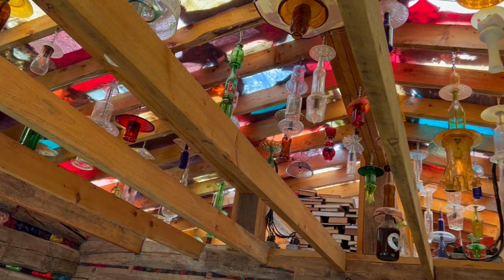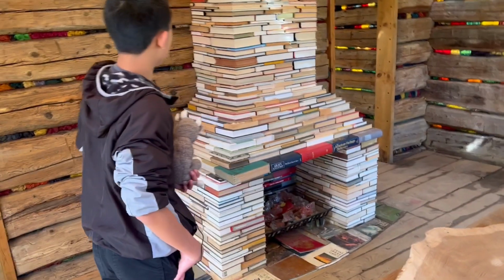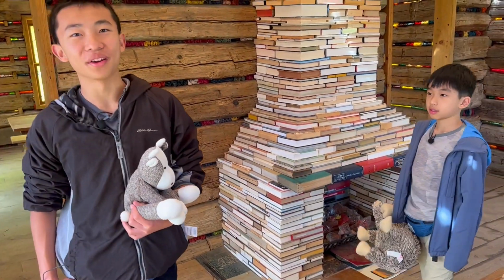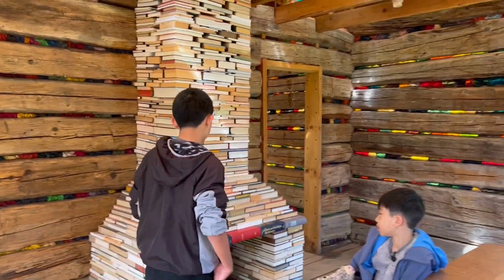This is the most colorful cabin I've ever seen. Wow, there's so many different lights up there, all in different colors of glass. Oh my gosh. It's a fireplace made out of books, but what if the books catch on fire? It's like the infinite practical fire use of this, I don't know, but it's creative.